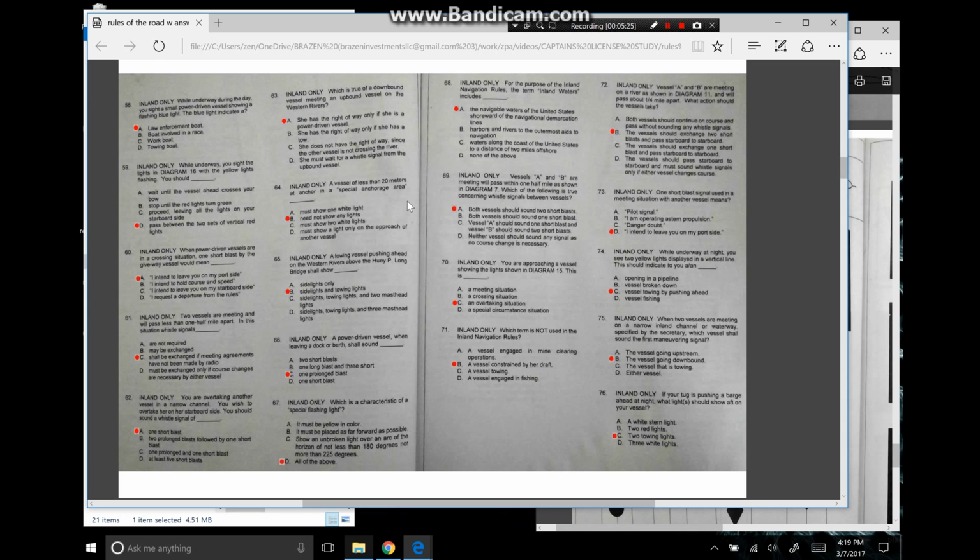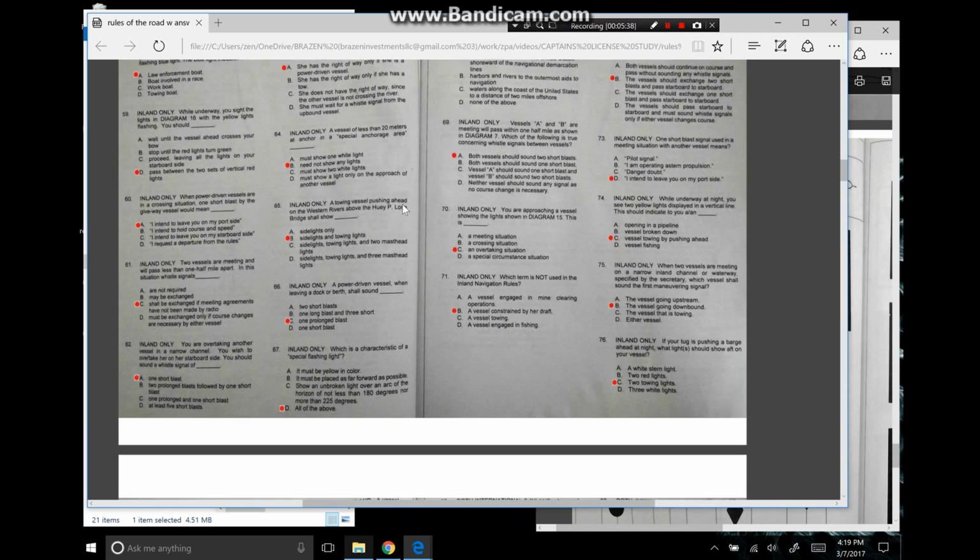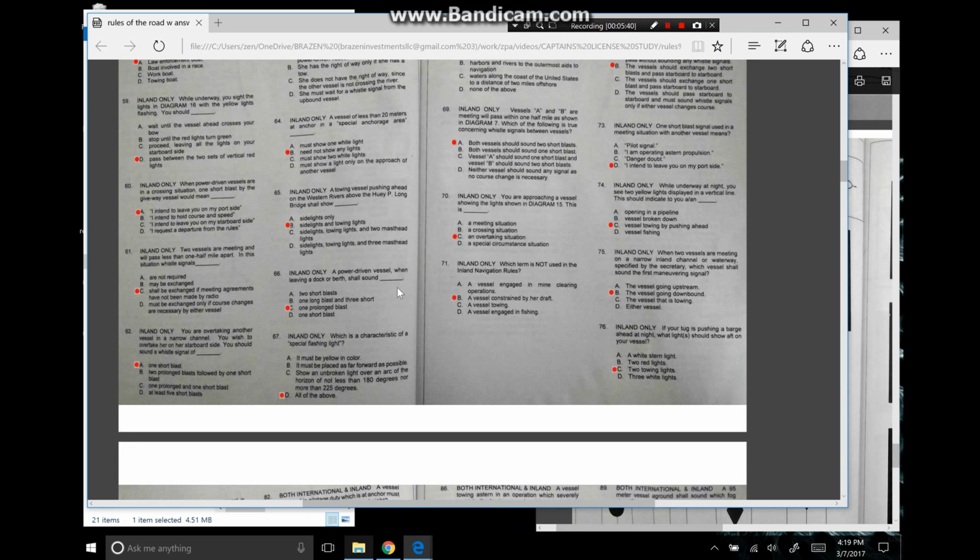Number 65, inland only. A towing vessel pushing ahead on western rivers above the Huey P. Long Bridge shall show B, side lights and towing lights. 66, inland only. A power-driven vessel, when leaving a dock or berth, shall sound C, one prolonged blast.